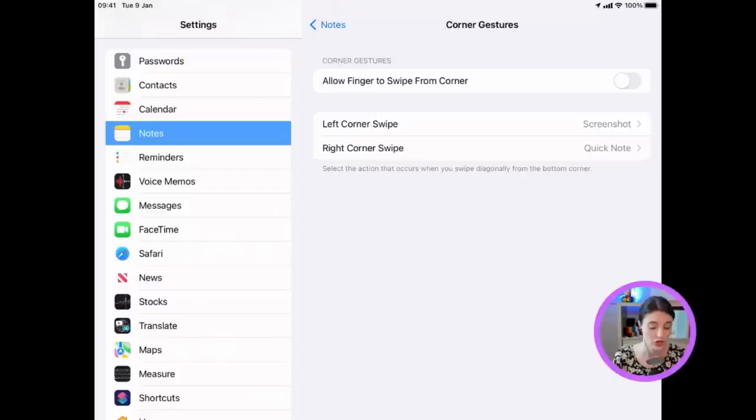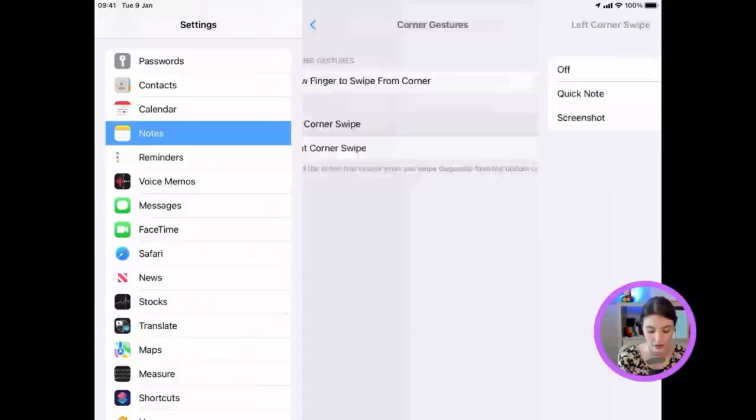Though, of course, it is worth taking a look to see, you can just turn off the left corner or just the right corner if that's the one that you accidentally trigger and swap the screenshot and the note feature around if you prefer. But it's worth having a look in the settings for the Notes app in general, just to see maybe what features you've missed because you were too busy quickly capturing information to read the helpful pop-up that Notes threw in your way when you were trying to write. Get out of my way.